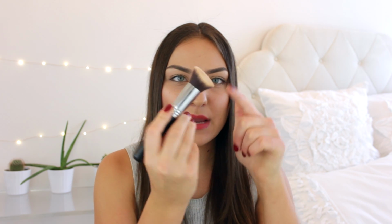So it's nice because it has this flat layer, which is really good for layering on product and getting that more full coverage effect. But since it is so dense and has so many little bristles, it's really good for buffing as well. So I use a combination of painting my face like this and then buffing it in. And it's really nice since it does have this more tapered point. I can really get into the crevices of my nose and around those areas.